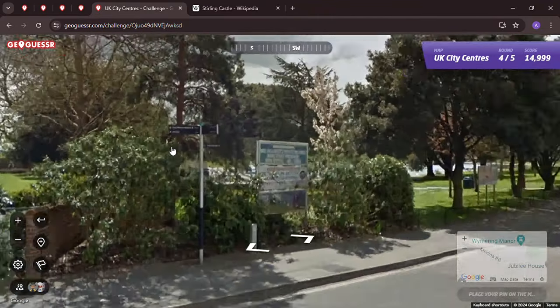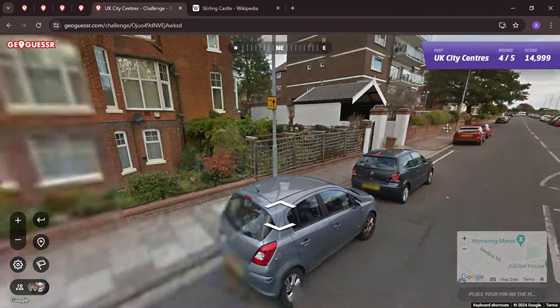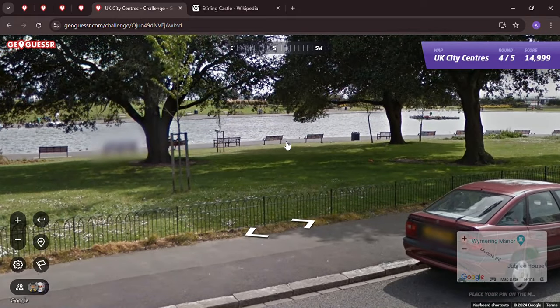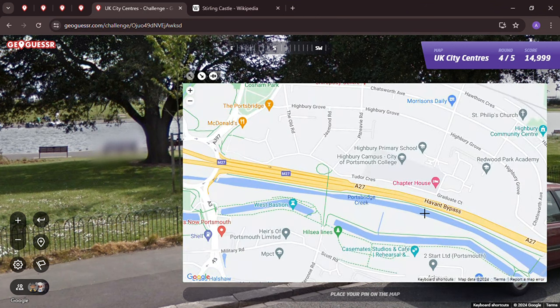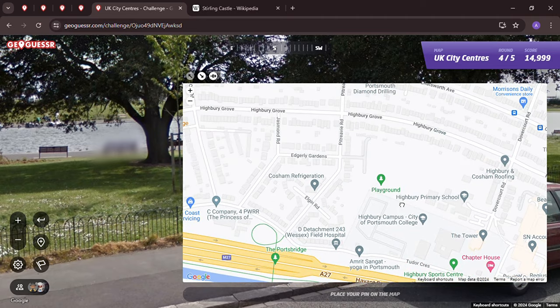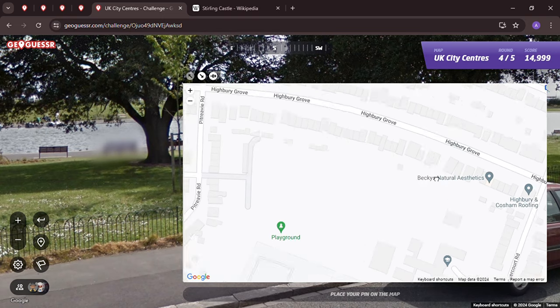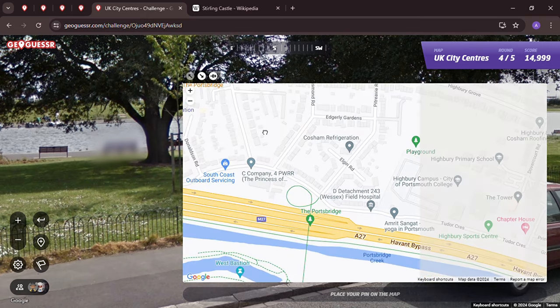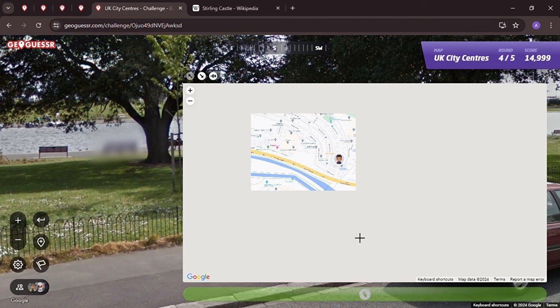All right, so we are Portsmouth. Got our old motorhome there, and we're near the water. I'm going to guess that we're in here somewhere, and I'm just not seeing this. Not my best day doing this game, but I'm just going to go there. I'm not sure what is going on here.